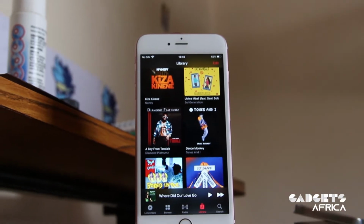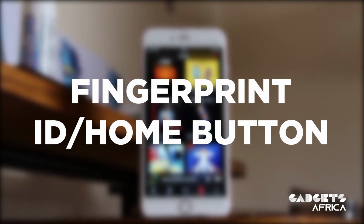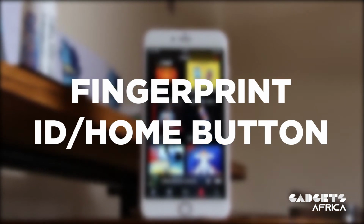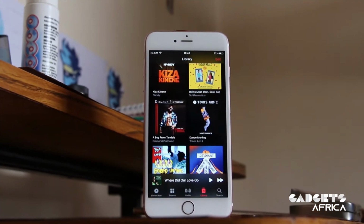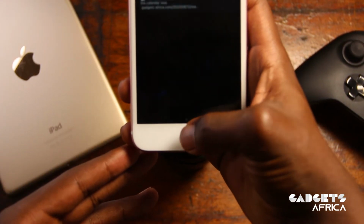Another thing a lot of you could be missing is that fingerprint ID or home button, however you want to call it. And I know we want to take out the buttons from our phones, we want bigger screens, but this kind of security was pretty cool. Every time I used it, it worked.